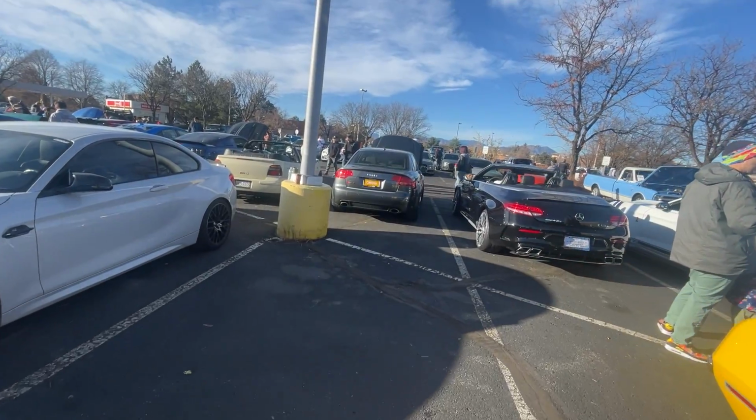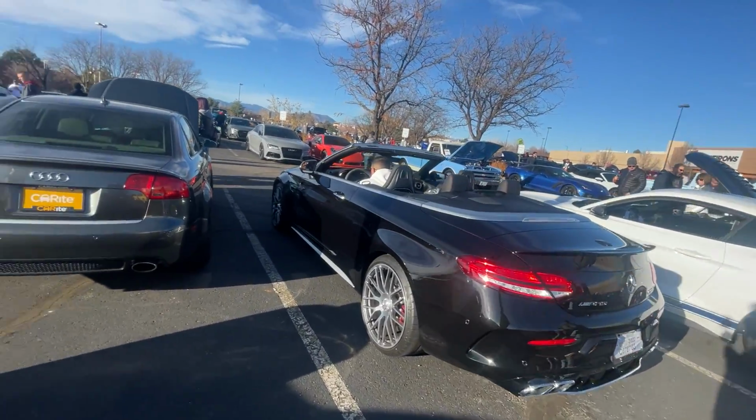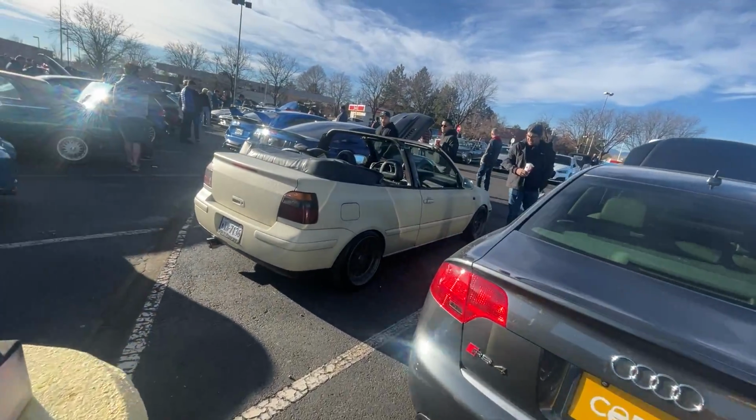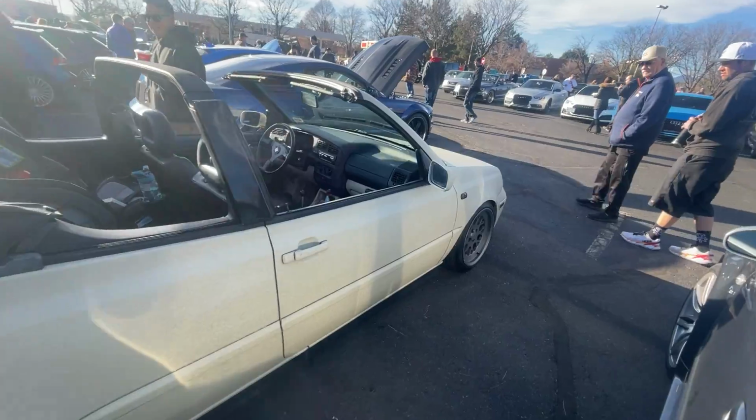So let's check out some other cars here. This seems to be the Mustang / Mercedes / Audi / Volkswagen section. Somebody has certainly done something interesting to this convertible by rhino lining it.